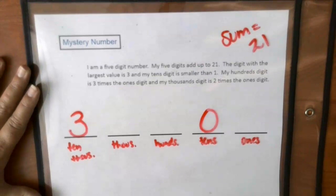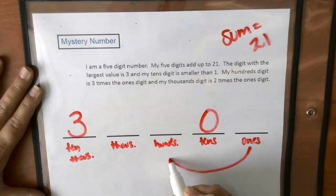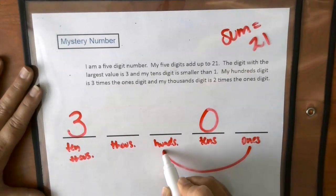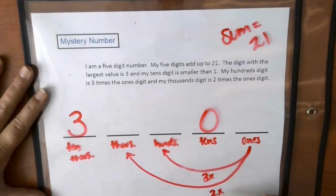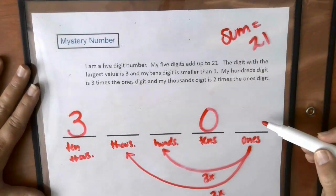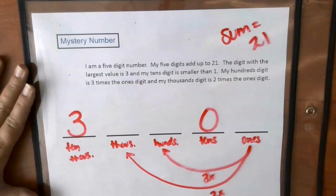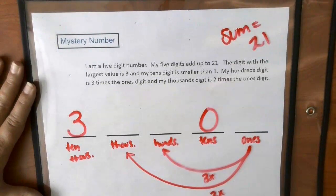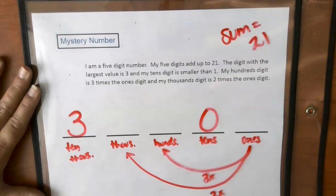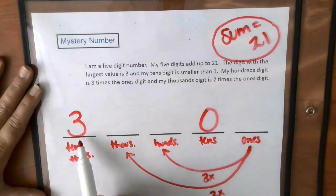My hundreds digit is 3 times the ones digit. Oh man, my hundreds digit is 3 times my ones digit, and my thousands digit is 2 times my ones digit. So he's going to be really important because by the time I figure him out, I'm going to definitely know my other two missing place values. So let's see what other clue we have. We've read through the whole thing. Where do we start? Well, the sum is 21, and I've already used 3.